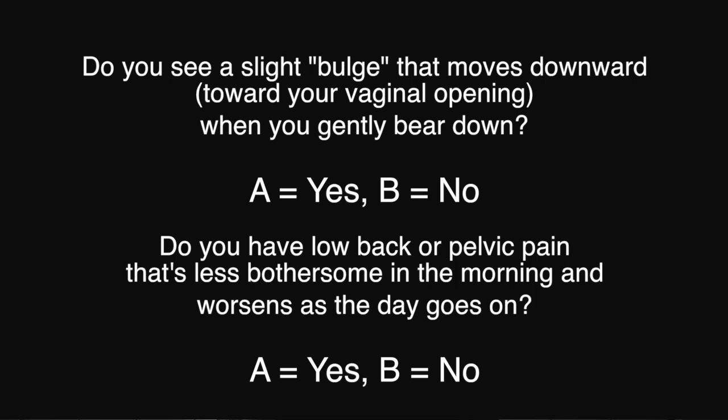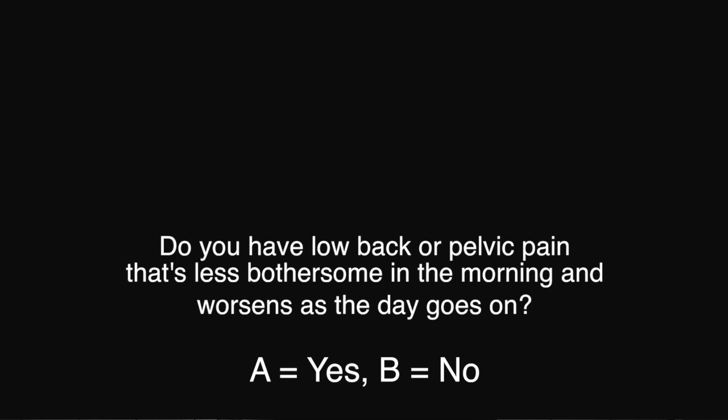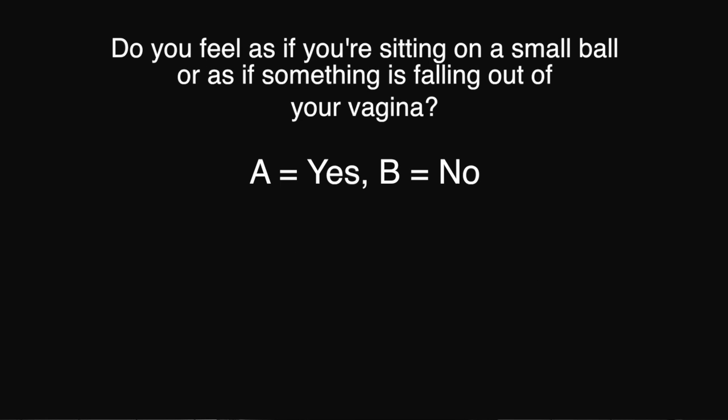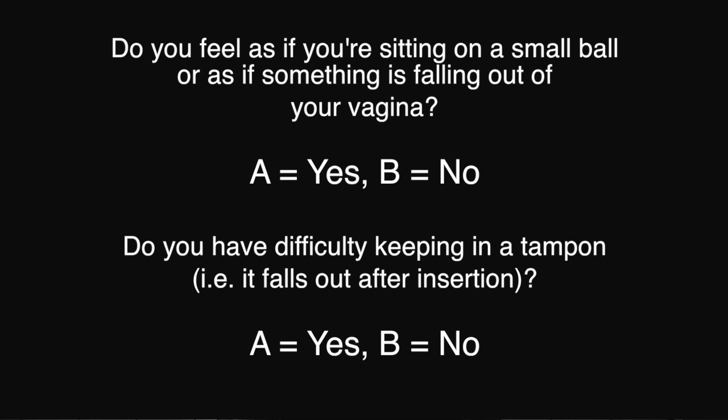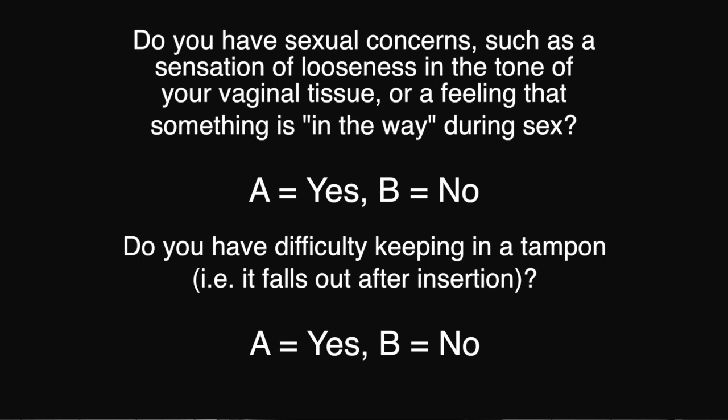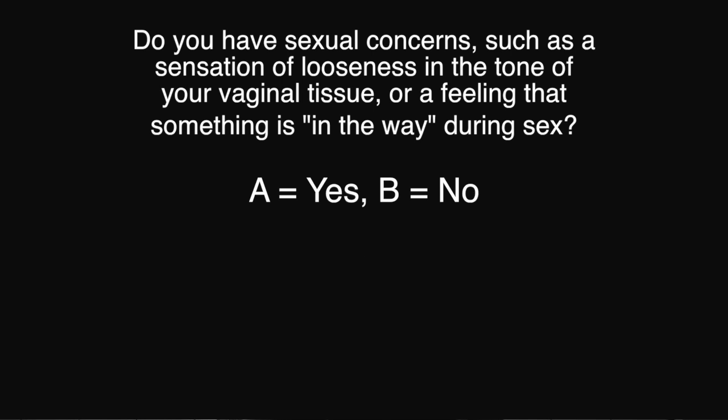Do you have low back or pelvic pain that's less bothersome in the morning and worsens as the day goes on? A or B. Do you feel as if you're sitting on a small ball or as if something is falling out of your vagina? A or B. Do you have difficulty keeping in a tampon? For example, does it fall out after insertion? Mark A or B. Do you have sexual concerns such as the sensation of looseness in the tone of your vaginal tissues or a feeling like something is in the way during sex?